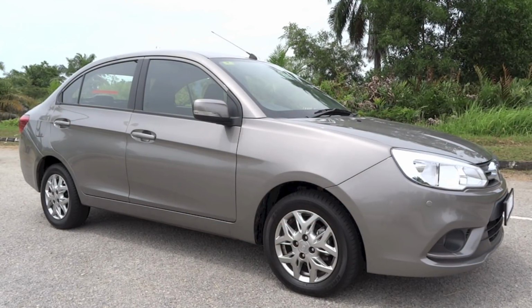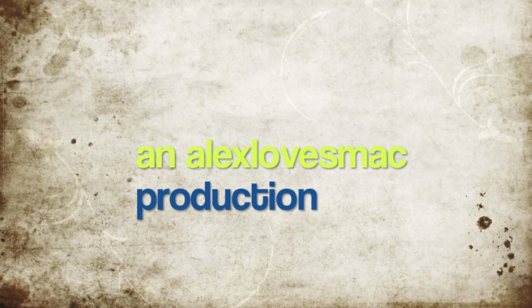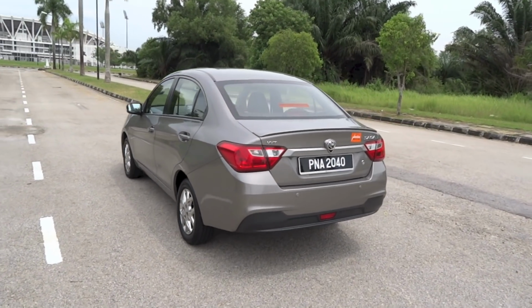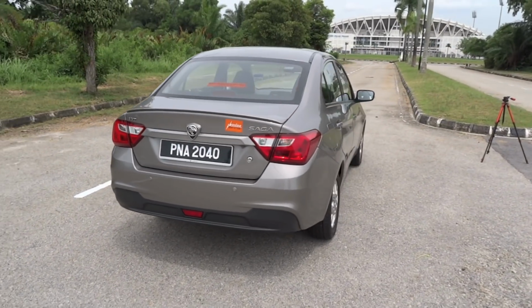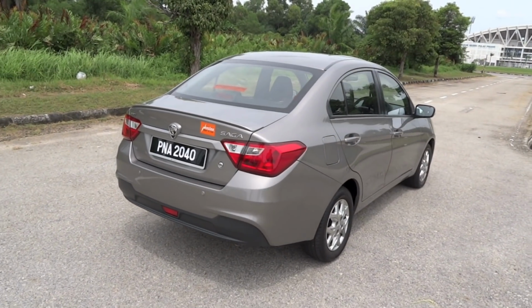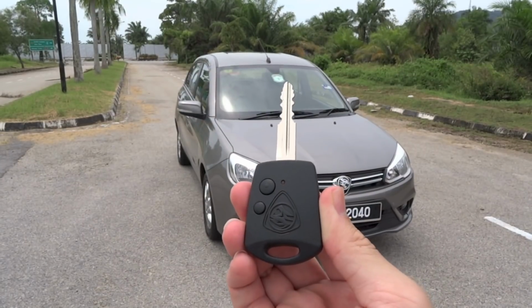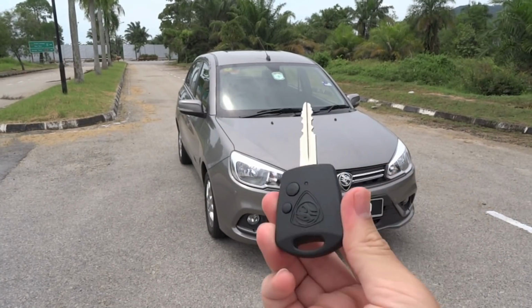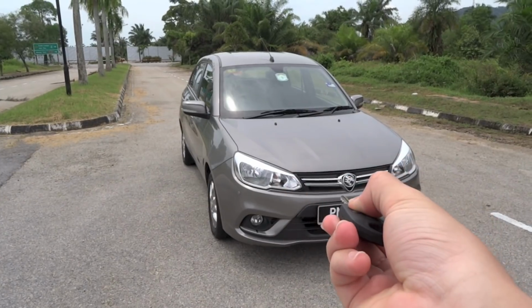Hey guys, right here I have a 2017 Proton Saga 1.3 Executive. And today I'm going to make a startup and full vehicle tour video of it, show you the features inside and out. So here is the key. Let's go ahead and start it up first.